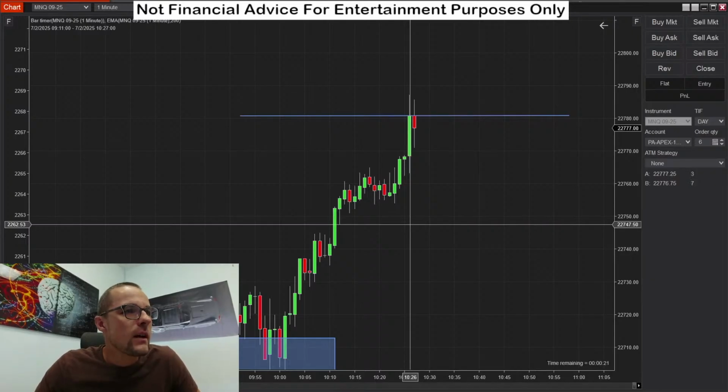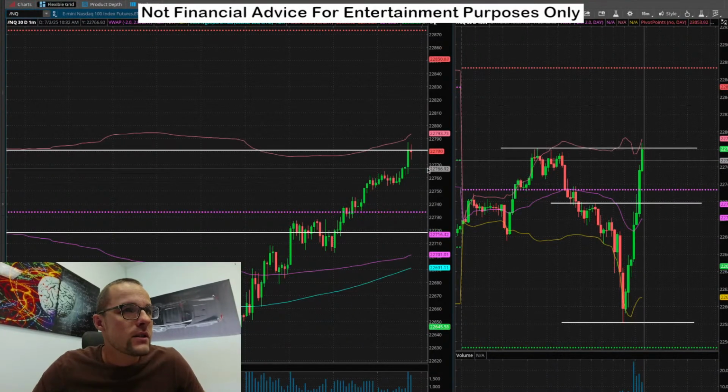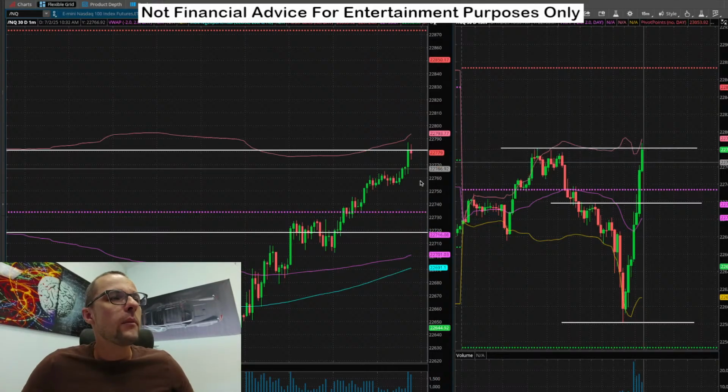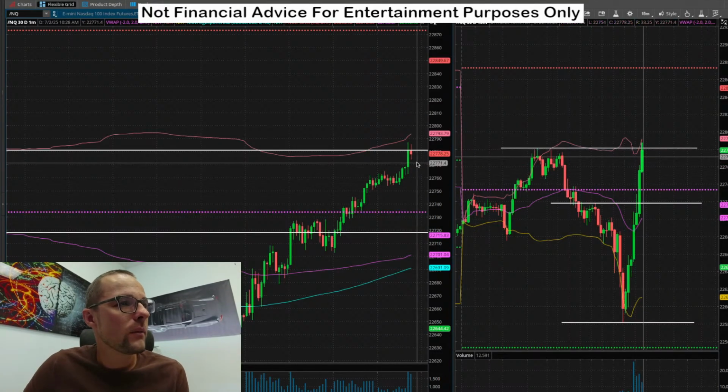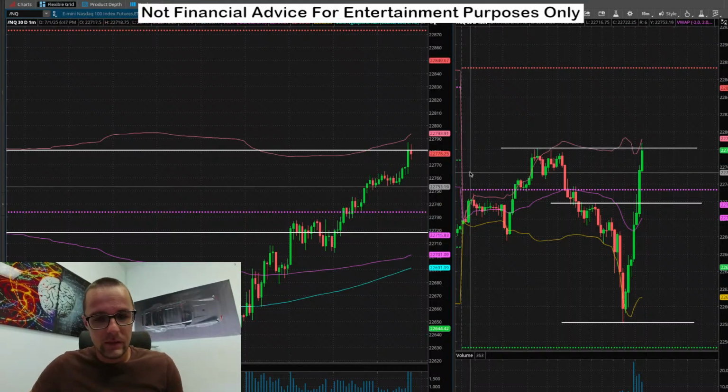Let's see, something could still happen. So that you can see how the high gets taken out and sellers start to try to come in. I'm hoping it forms some kind of gap. There's a gap on NQ, but man, that's not really a gap. That's the thing.